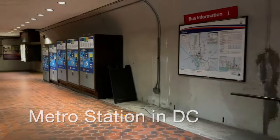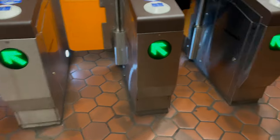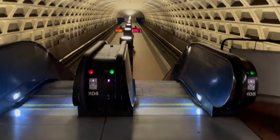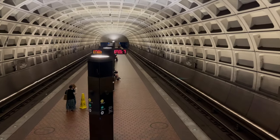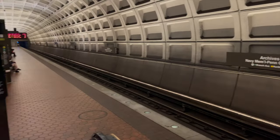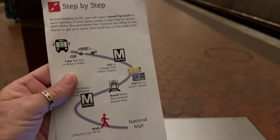This place is spotless. You know where we're going? No? I figure we'll figure it out, right? We have the whole train station to ourselves tonight, heading back home. I'm just amazed how clean this train station is. Even the tracks, look how clean they are. We are at Archives and we're heading back to College Park. Thank God for directions.